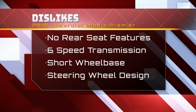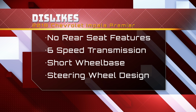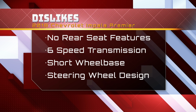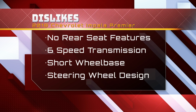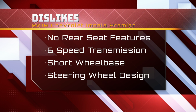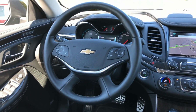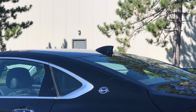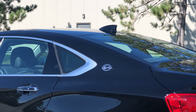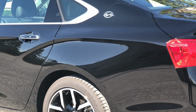The 6-speed automatic transmission is also a relic by today's standards, and its short wheelbase over the rest of the full-size competition means that the ride, which was great, could be better, and there could be more overall legroom for passengers. Finally, that steering wheel. Oh, it's brutal, taking away from an otherwise very elegant interior design. So the Chevrolet Impala Premier: not the grandpa car everybody expected it to be, but not that mean and gritty cop car of generations past either. It's a car I'm happy to say surprised me, and I hope it does that for you as well.